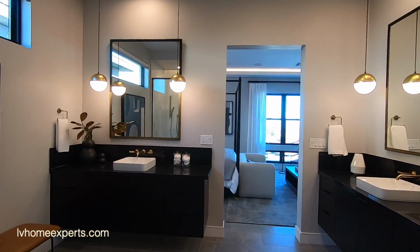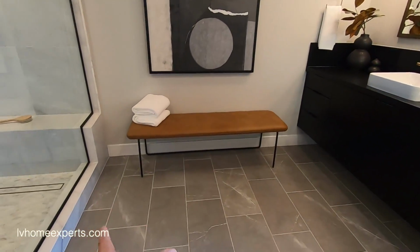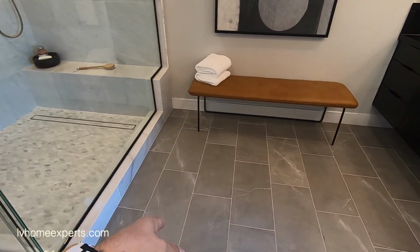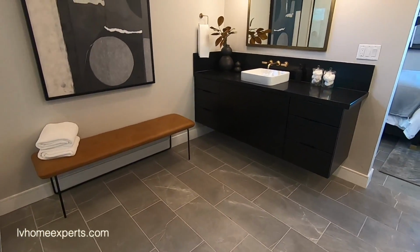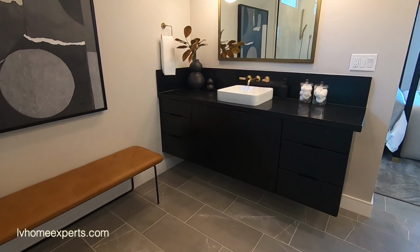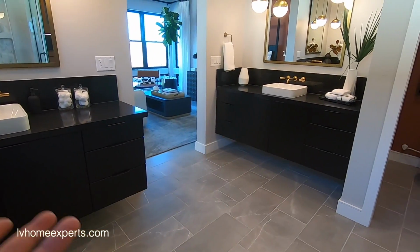Now you do have an option with this builder to put a freestanding tub here. So you would have to pre-plumb that, run hot and cold, but at the same time you're going to have to buy the tub as well. So we have your floating cabinets here. I don't know why they didn't throw some LED lights on here. I would definitely do the LED lights.